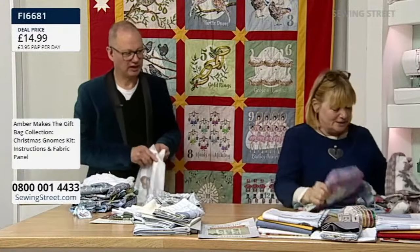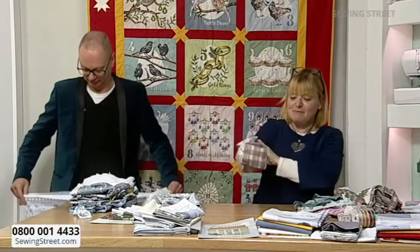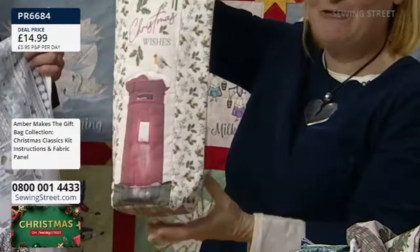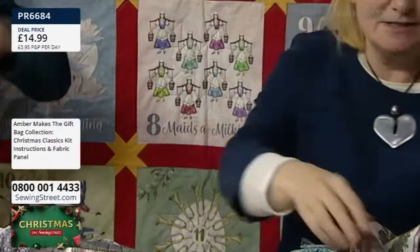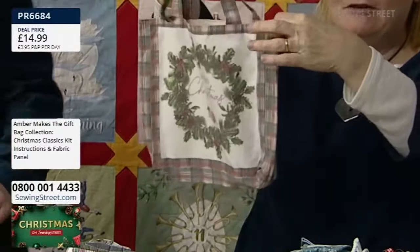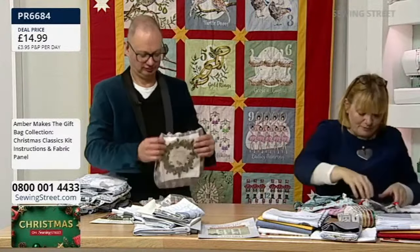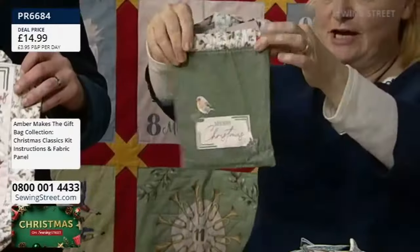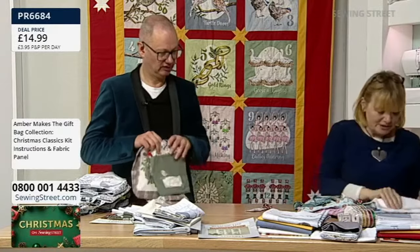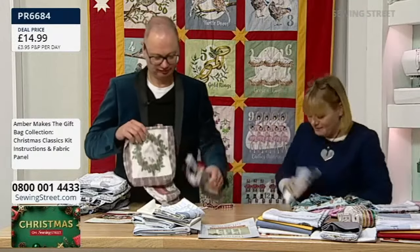I was going to say the final one, but it isn't. We've got the traditional Christmas, which is the post box and Robin and Holly. So the bottle bag has the post box on the front. We called it Christmas Classics, this one. And then the gift bag has the Christmas wreath on it with the holly that says Merry Christmas in it. Lovely. And then we have the drawstring gift bag, and there is a fold over bag, only we can't find it. I'm absolutely certain we had it this morning because I counted them. So all of those. Oh, and there's the I'll find it later panel.